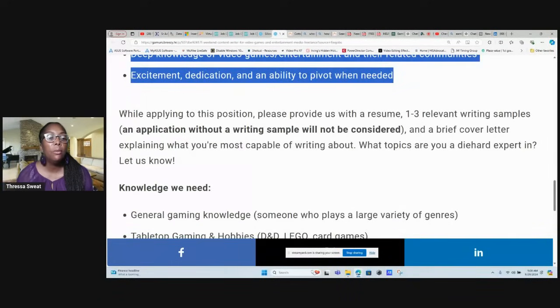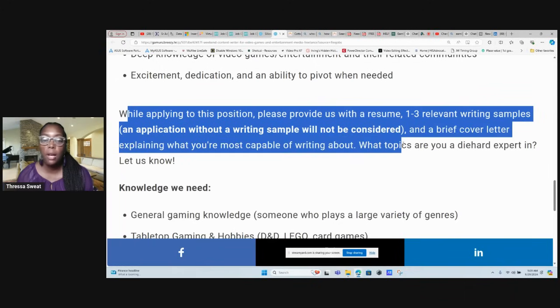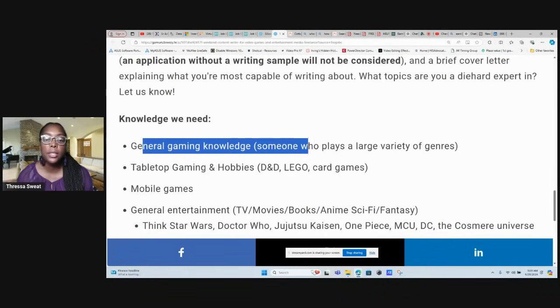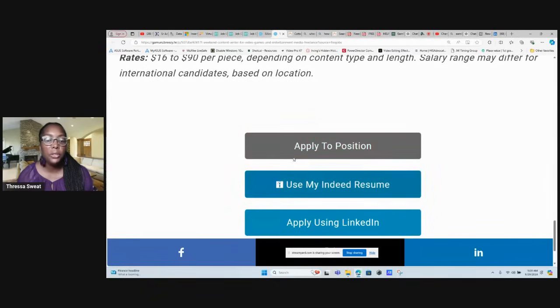And they're telling you while applying to this position, please provide them with a resume, 1 to 3 relevant written samples, and an application without a writing sample will not be considered, and a brief cover letter explaining what you're most capable of writing about. Okay. So what topics are you a diehard expert in? Let them know. Knowledge that you need to have is general gaming knowledge, someone who plays a large variety of different games, tabletop gaming and hobbies. And if this sounds like something that you're able to do, you click right here where it says apply to this position.